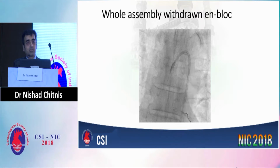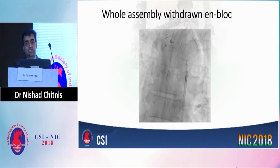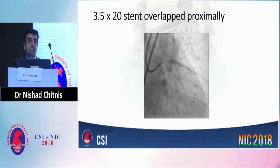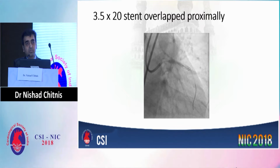The whole thing, we could withdraw the entire assembly en bloc. It came out of the groin sheath also without any problem, primarily because it was a 7 French guide and a 7 French sheath, so we had adequate room. Now I've skipped a few slides for the sake of time, but we were going to put a second stent proximally anyway, and of course the proximal LAD had got pretty well dissected during all this maneuvering.